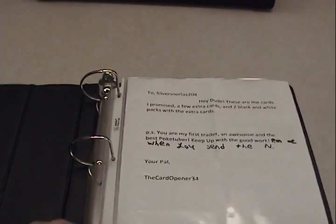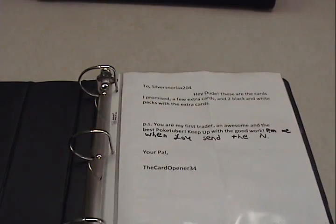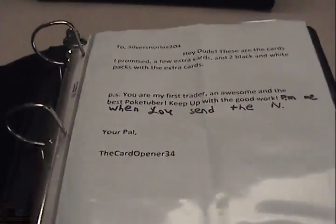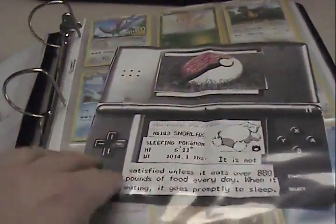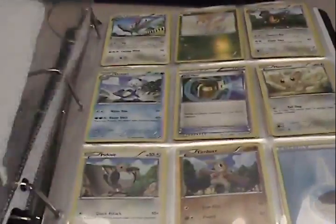I will say I've never received a free cards by mail, and make no mistake, I'm not asking for anything. I'd much rather have you guys collect cards and enjoy them yourselves. But this is little free stuff that people have sent me in the past. Various artwork as well. I always thought this was kind of fun. Little Snorlax on a DS.